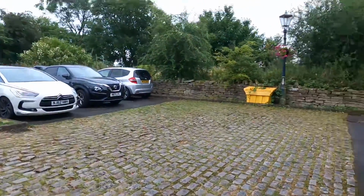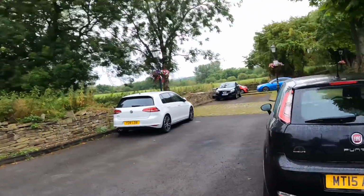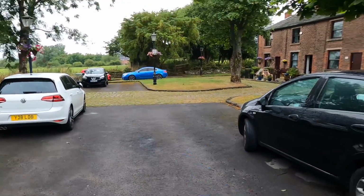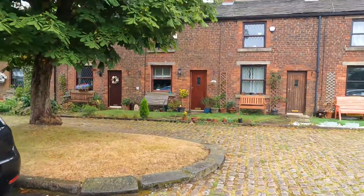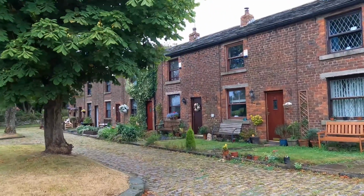Yeah. You had 2 parking spots, which mine was in the middle. I think it must have been 4, 5 and 6. So the 2 parking spots were here. There it was. Number 5, Ten Houses, yeah.